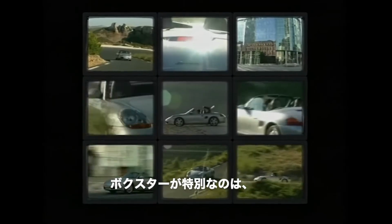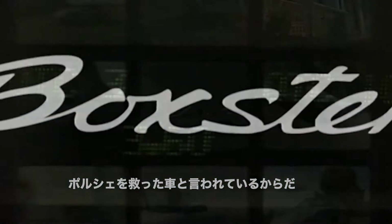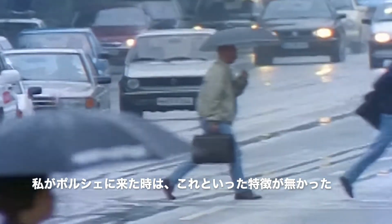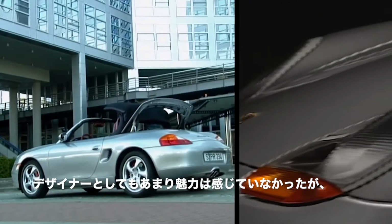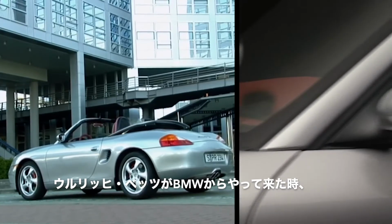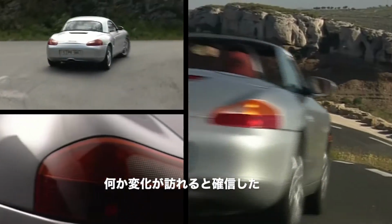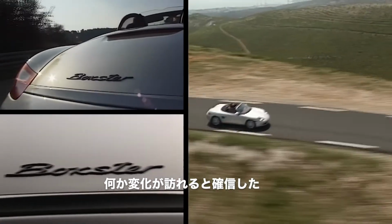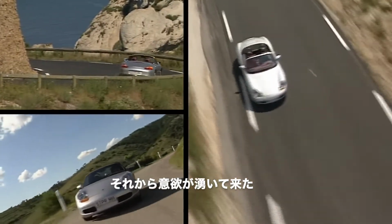What makes the Boxster so special is that it's come to be known as the car that saved Porsche. Yeah, the state of Porsche when I first arrived was actually very dire. There was nothing going on. And for a designer, it wasn't very interesting until we caught word that they were beginning a new development chief, which was Ulrich Bez, and he was bringing with him Harm Lagaay from BMW Technik. And I knew there were going to be some changes. We were very motivated to turn the company around.